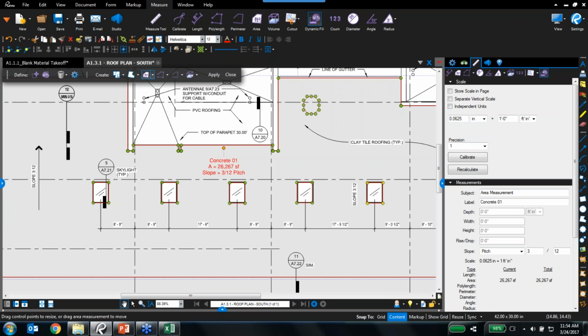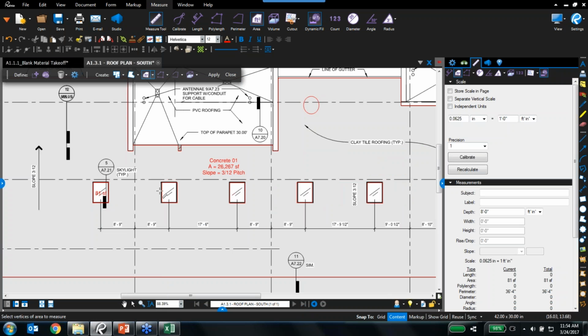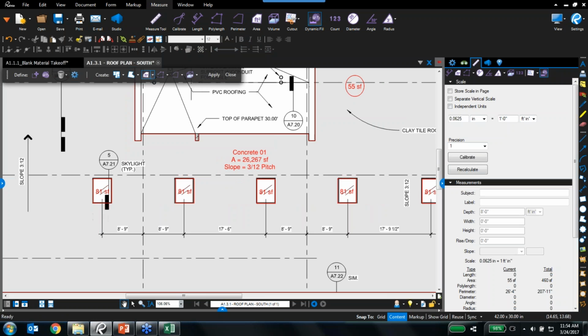So maybe you have a window material that you want to fill in the area of all of these skylights with. Well, now all you would click, you could either click area or you could come again into your tool chest and just click whichever tool you had pre-made for the area and just click and fill. Here we go. These are all 81 square feet. That one's 55 square feet. Very easy to put those measurements on the page.